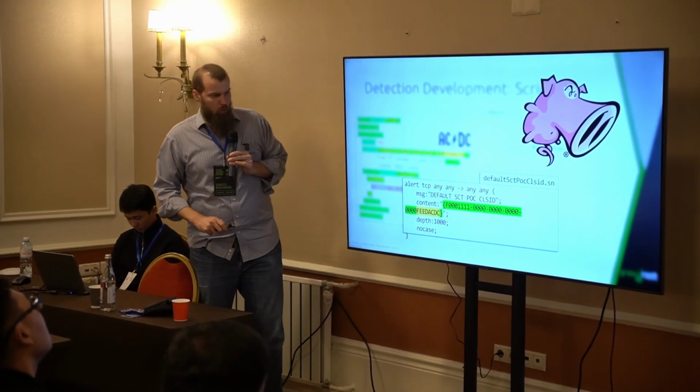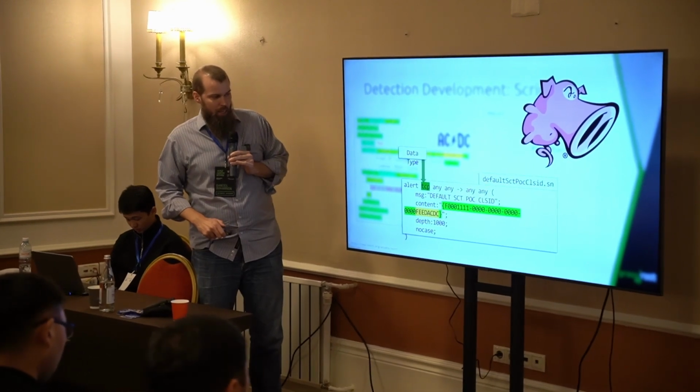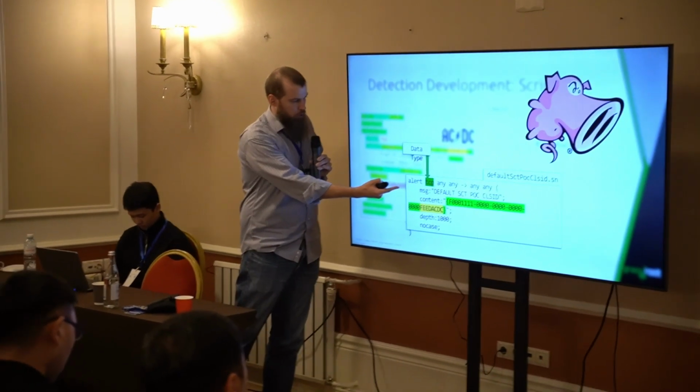So this is an example of a Snort rule specifically looking for this class ID. The Snort rule itself is basically saying generate an alert for the rule.